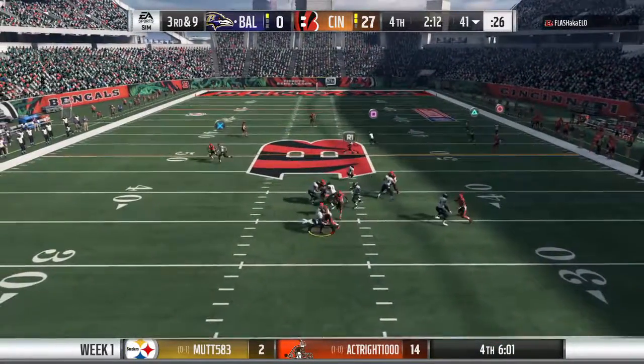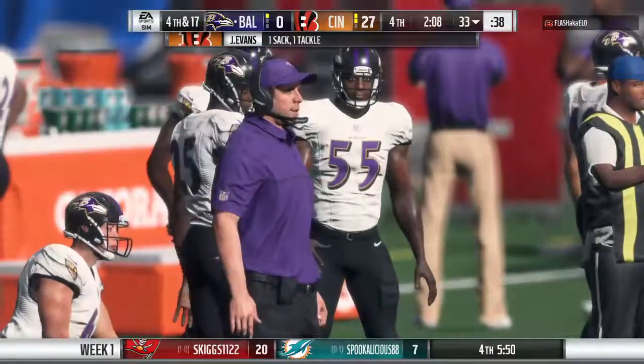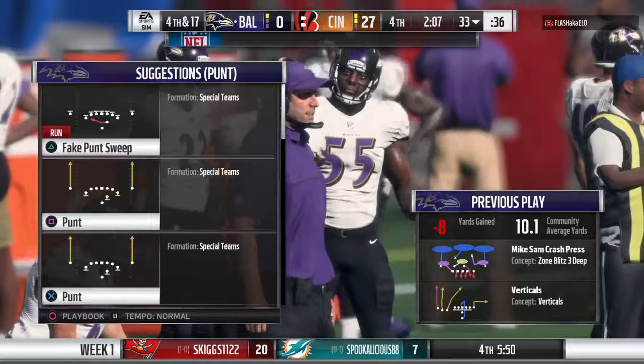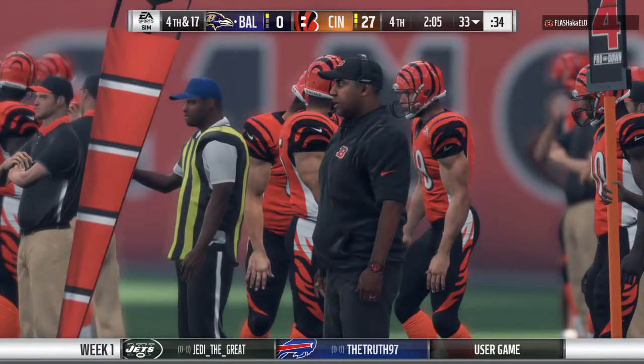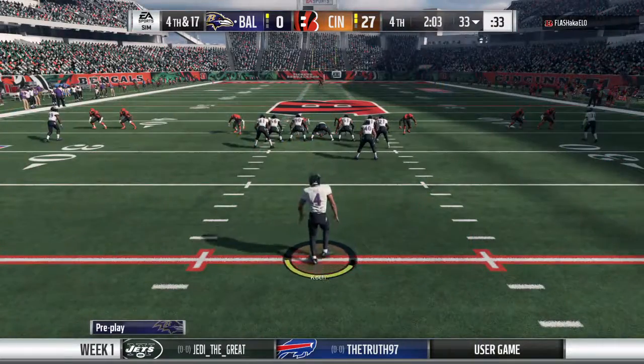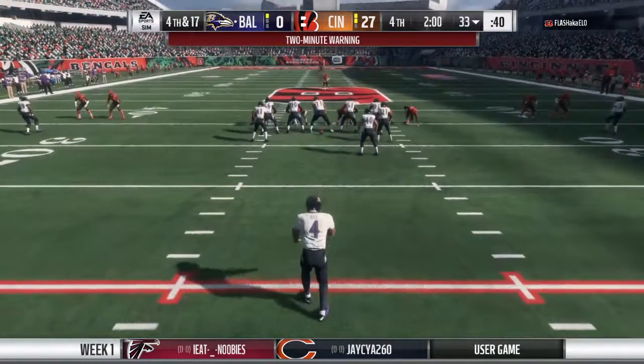Flacco from the gun. Under a heavy rush, and down he goes. Jordan Evans in there to bring him down, and it'll be a play to remember for that young man. The first sack of his NFL career. Here's Sam Cook now as he's on to punt for Baltimore.